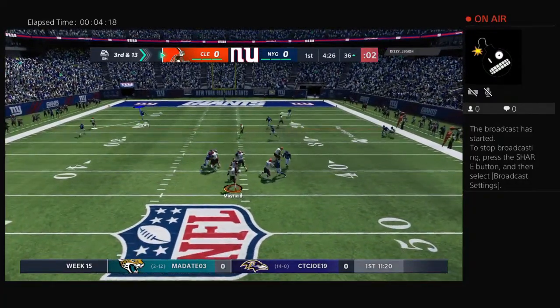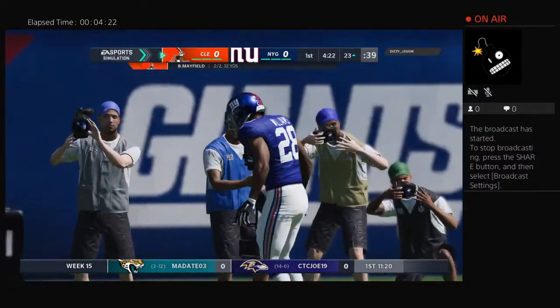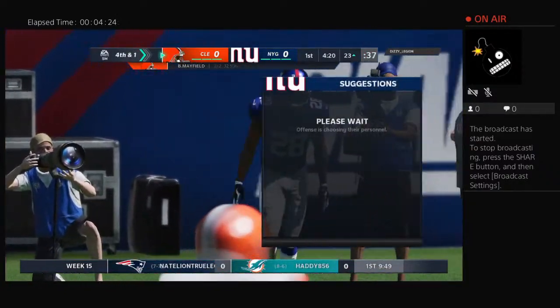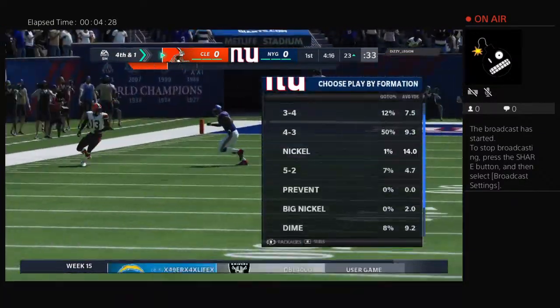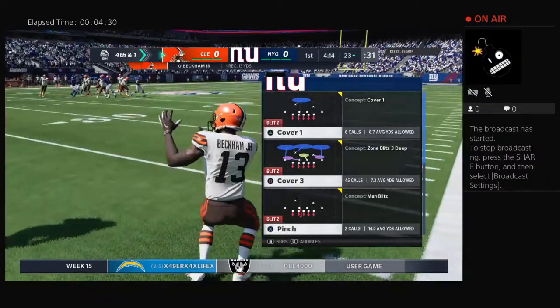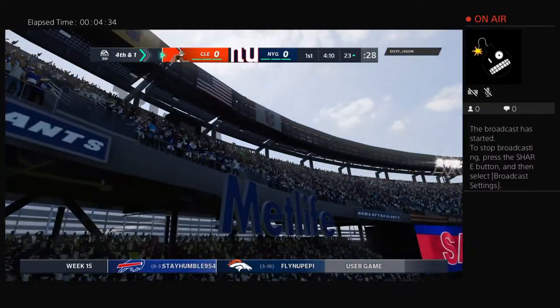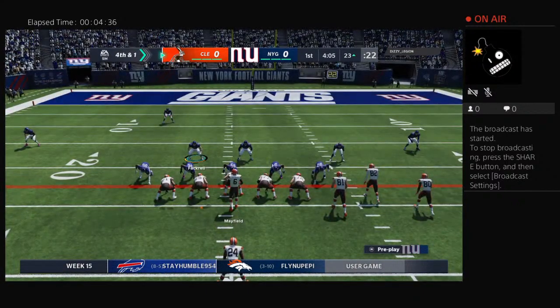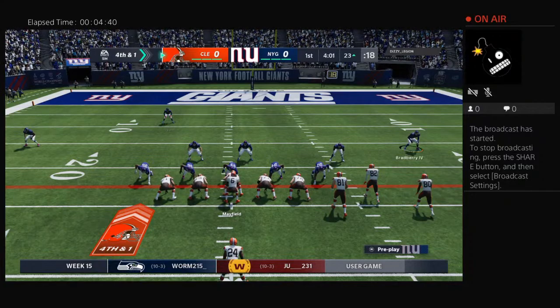3rd and long for Mayfield. He's got the hook up to Odell Beckham. And he'll go down here right around the 23-yard line. It's a pickup of 13, but they're still a bit short, and it'll be 4th down. And on their first drive, the offense staying out there. They're going to go for it on 4th.